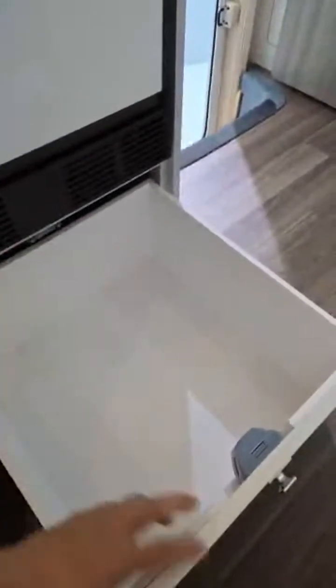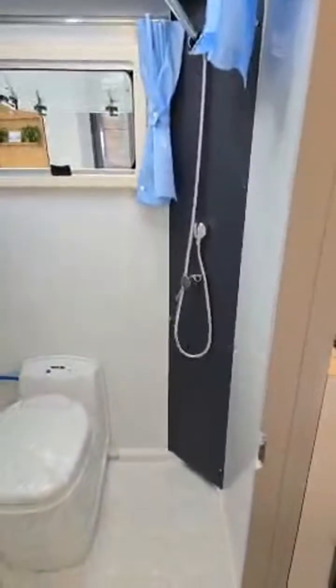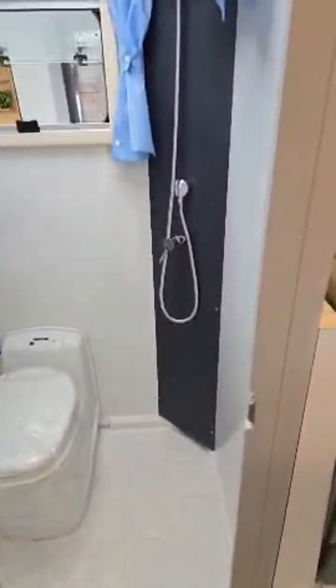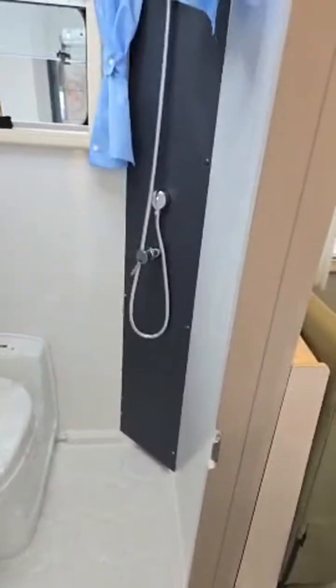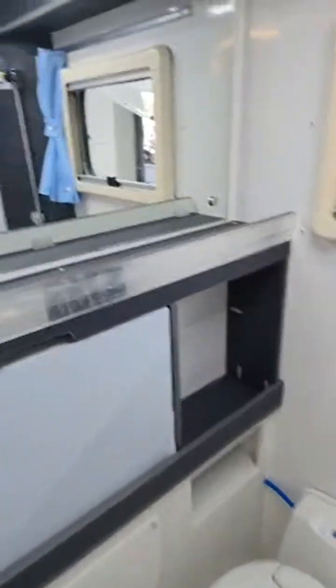It's good enough for most pots, cooking pans at least. So that's the kitchen area. We move to the right. That is our bathroom. The bathroom is actually pretty big for these kind of RVs. It measures about 1.2 meters wide.